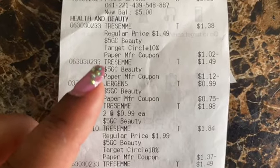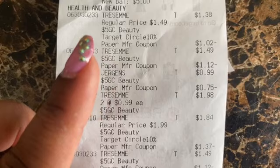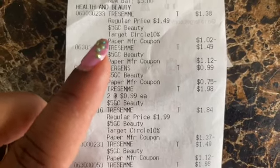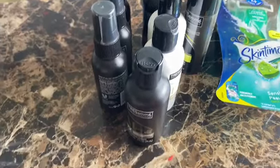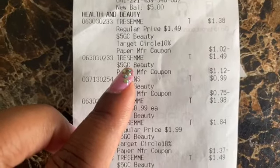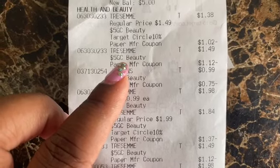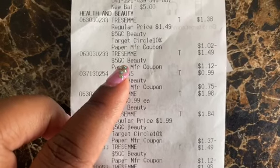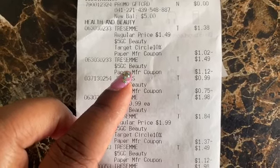And the same thing for these. You can see they're all tracking for the Beauty gift card, the spend 20, get a $5 gift card. So these right here track for the $5 gift card. All right, so my Tresemme, 149, it took off $1.02, making my out of pocket 47.